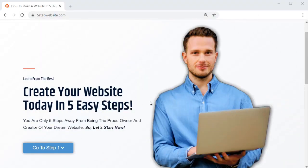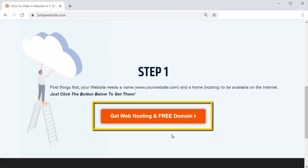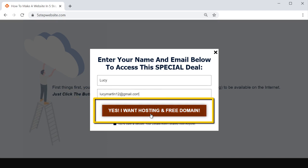So, to get your hosting and domain, we can start off by clicking on this Go to Step 1 button on this 5-step website, and then just click on this orange button to get the web hosting and a free domain. Now, what we want to do here is to access the special deal that this 5stepwebsite.com is offering for web hosting and domain. So to access the deal, you're just going to enter your name on the first field, and then enter your most important email address on the second field, and then click on the orange button to get the hosting and free domain deal.